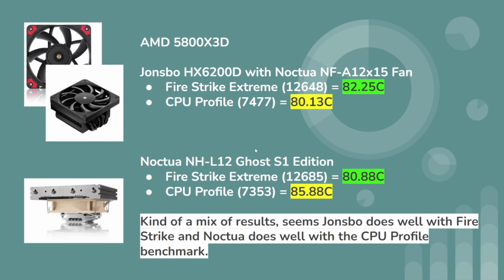This follows the same trend though, regardless, where when you do the CPU test, the Noctua cooler definitely runs warmer than the Jonsbo. So there's kind of a mix of results here with the benchmark. I'm not sure exactly what to think about this score here, but maybe later I'll dig into this a little bit more.